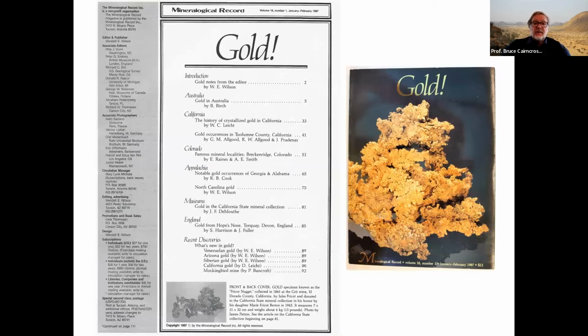Some time ago, actually in 1987, a publication in America, the Mineralogical Record, had a special issue on gold, these spectacular gold specimens. Interestingly enough, there's a cover of the magazine, and I just copied the index. If you look at the index, you see Australia, California, Colorado, North America, museums, England, and then recent discoveries, Venezuela, Arizona, Siberia. Nowhere there is South Africa. Yet we've got the biggest gold deposit by far, and it's been going, this is 1987, so it would be 101 years. Why is that?